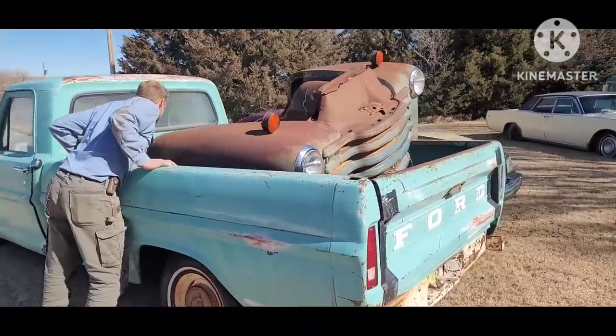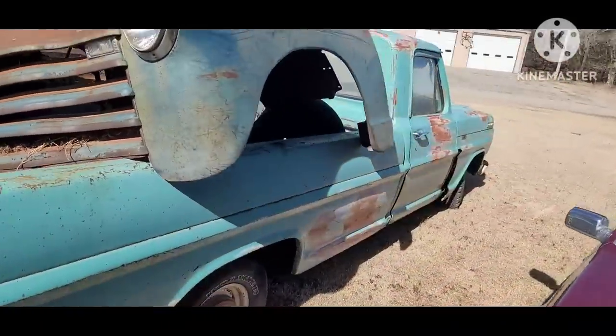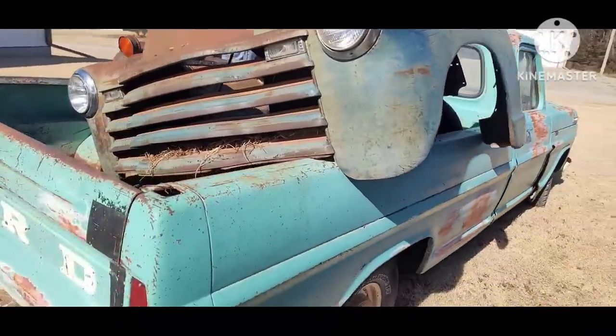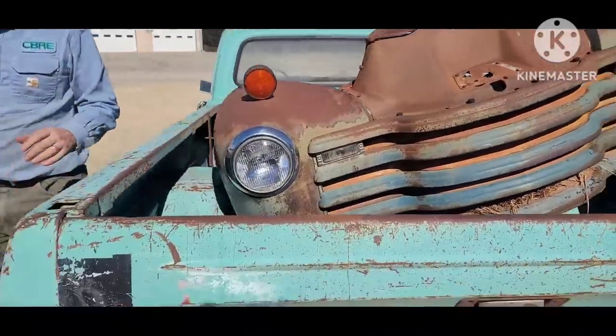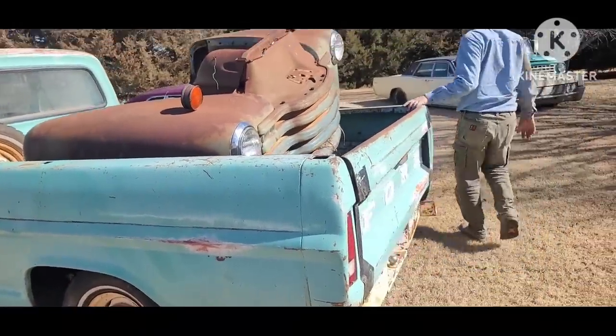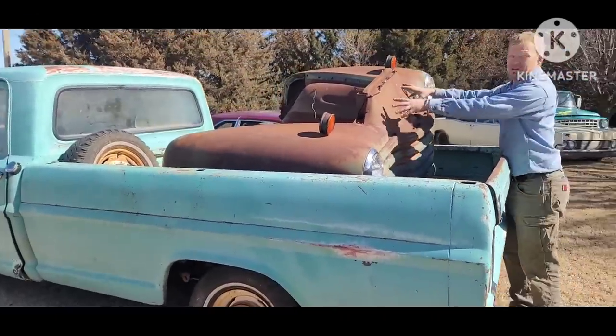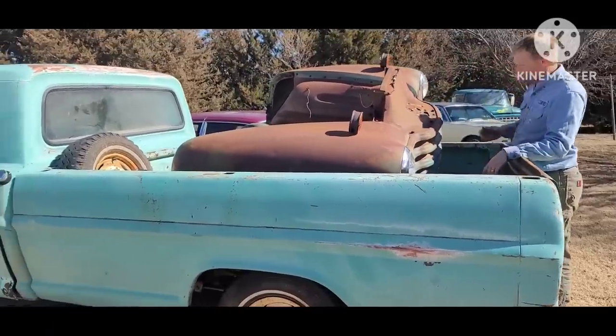Kind of sad. This front clip is a half ton. So that's four, probably. It's probably $500 sitting there. There's 150 in just this panel. Yeah.